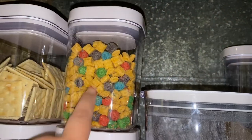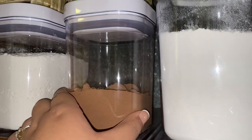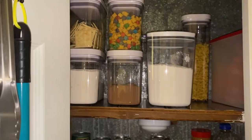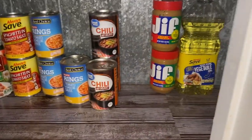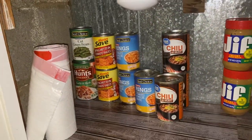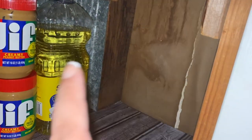Then this one just has cereal. This has Nestle chocolate mix that needs to be used up before December, actually. We got pancake mix and saltine crackers. So it looks so much better. Now if only we can get rid of that. And we still gotta fix the shelves because, I don't know, the way this pantry's built, you have concrete on one side, then we got metal back on this side, and then back here is wood.